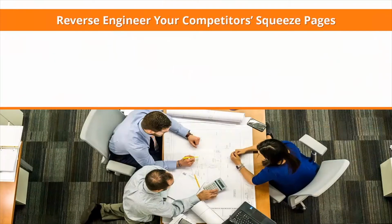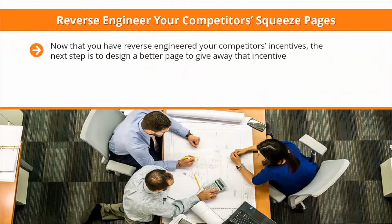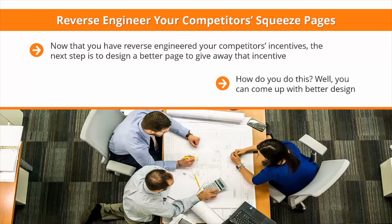Reverse engineer your competitors' squeeze pages. Now that you have reverse engineered your competitors' incentives, the next step is to design a better page to give away that incentive. Again, your notes and your competitors will come in handy here. You need to come up with squeeze pages that would blow everybody else out of the water. How do you do this? Well, you can come up with better design. Maybe everybody is using the same standard design. You can start there, but come up with different elements to get visitors to engage with your page better.